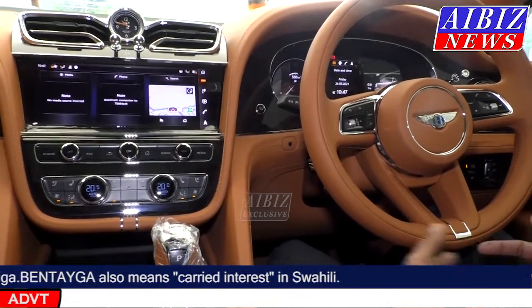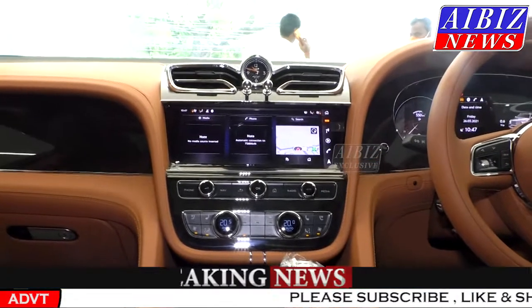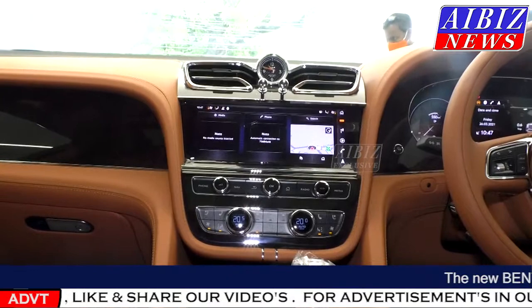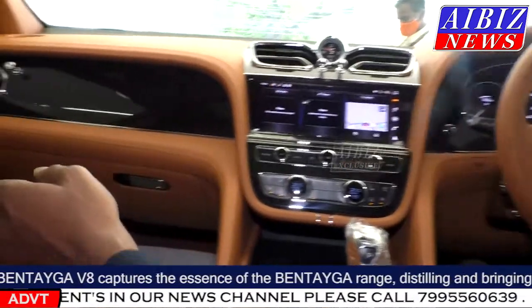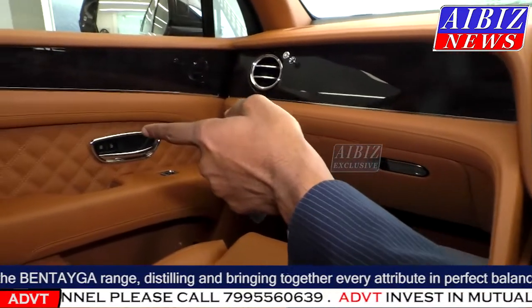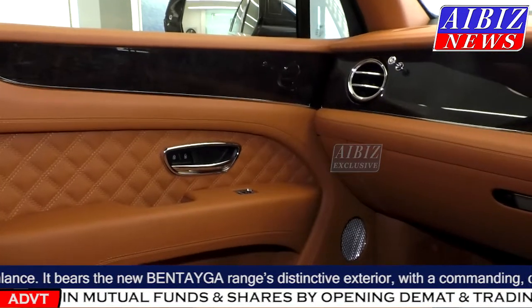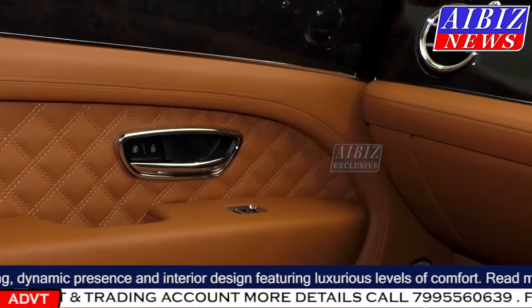If you compare two cars of the same model, there is a lot of difference, right from the exterior color, interior color, the veneer, the wheels, and the stitching. This particular car has the Mulliner specification, which comes with a diamond stitch, along with different wheels. The Mulliner wheels are 22-inch wheels, which you can see outside.